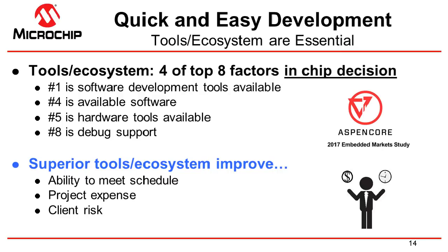In a relatively recent industry survey carried out by AspenCore, it was established that tools and ecosystem make up 4 out of the top 8 reasons influencing the choice of a microcontroller. Number 1 is the software development tools, followed by ready-made software packages, then hardware tools backed up with debug capability.